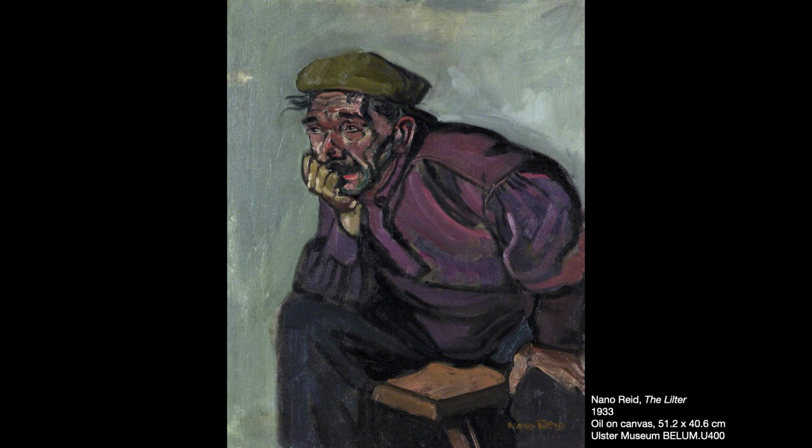And this is the first time that Nano Reid really felt a sense that her home county had appreciated her work, which again would have been seen as quite avant-garde and outside of the more traditional paintings that were maybe more at the forefront at the time in places such as the RHA, for example.